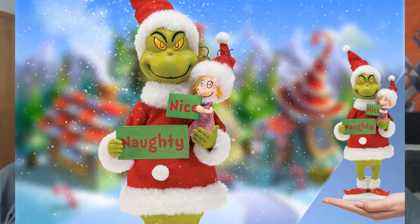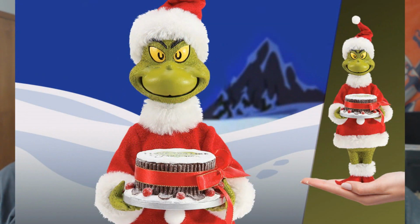It's just cool. And Cindy Lou Who with the Grinch, $70. Naughty or nice? That is cute. It looks like mixed media. It does. Yeah. The outfit. And this is still Enesco. Okay. And oh wow, they're going all out. Fruitcake. Yeah, it doesn't look like a fruitcake, but it looks good. I would eat that. $70.